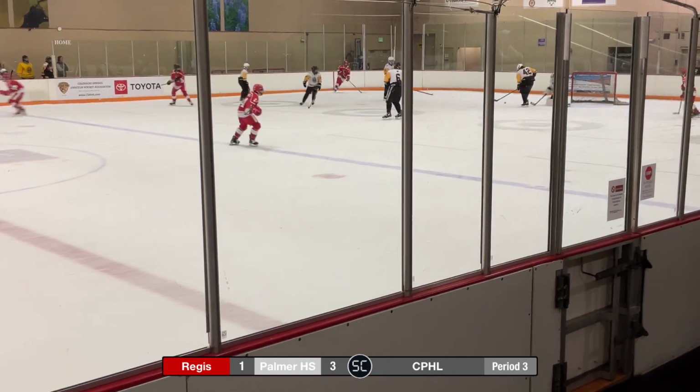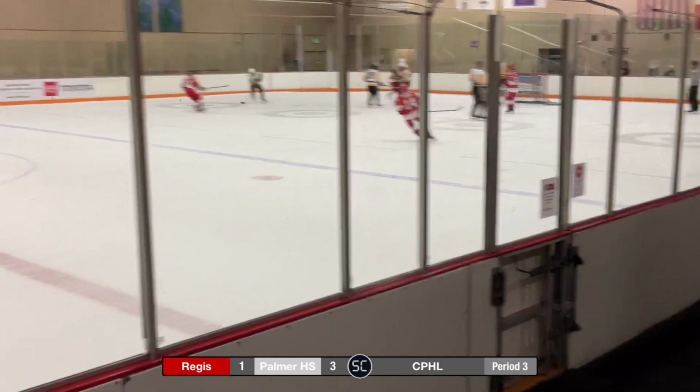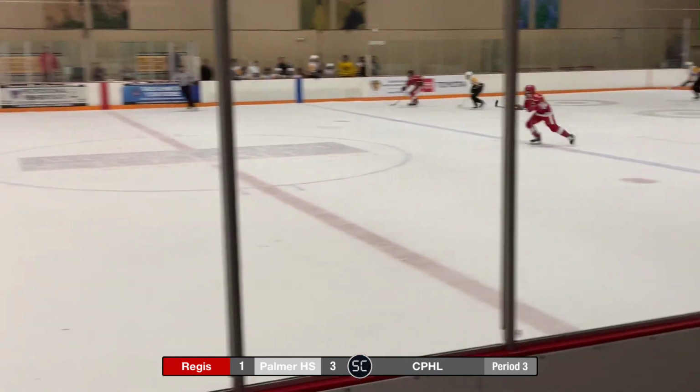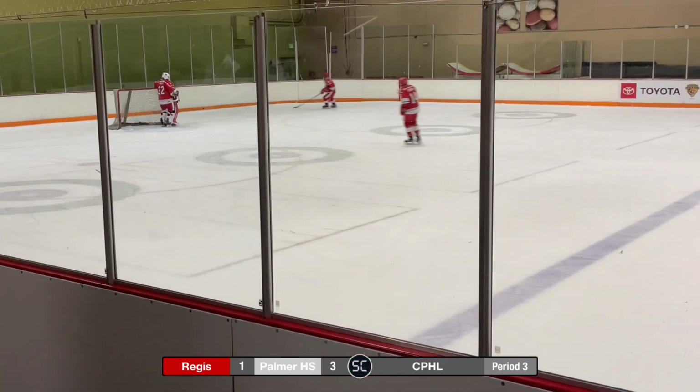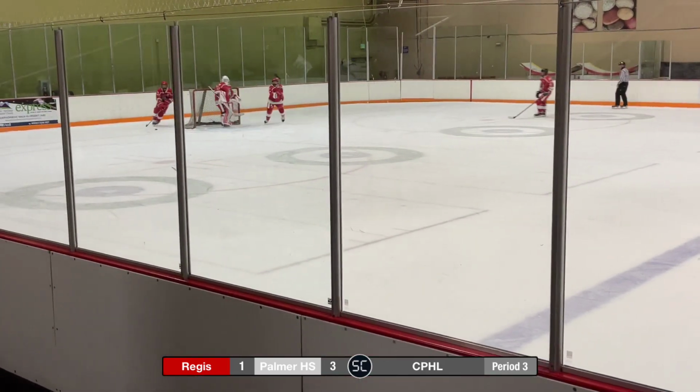Fisher keeps it in. Shot, doesn't get through. They push it up and down the ice. That puck is icing. Not today. They're going to wave it off, though, because they can. Skate ahead with it.